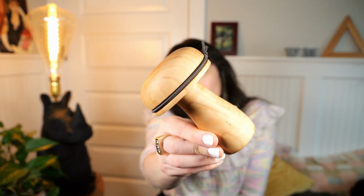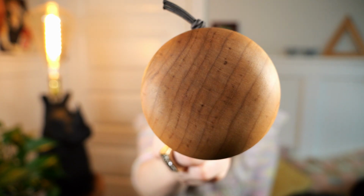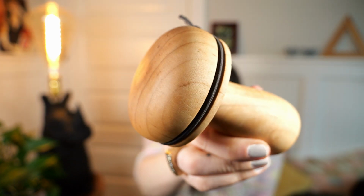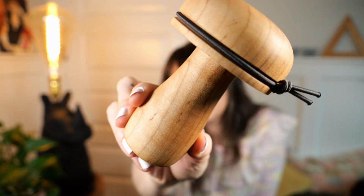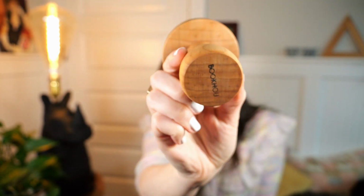It's made by Buku. Look how beautiful that wood is. So pretty. So my father's a cabinet maker. Anything that is made of wood to me is like precious and special. But they're really cool. They're hand-turned wooden mushrooms, and then they have this groove so you can hold material taut and be able to mend.